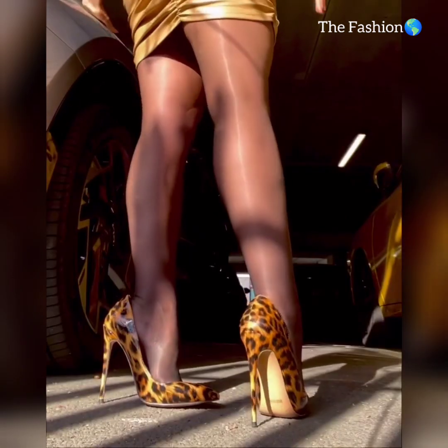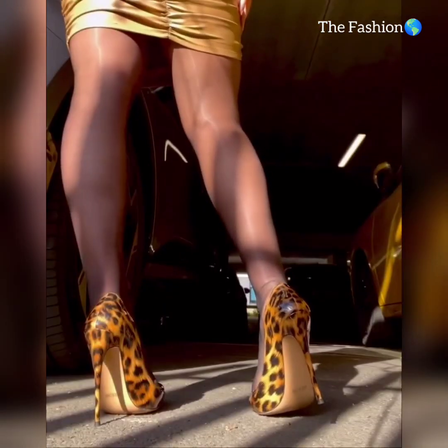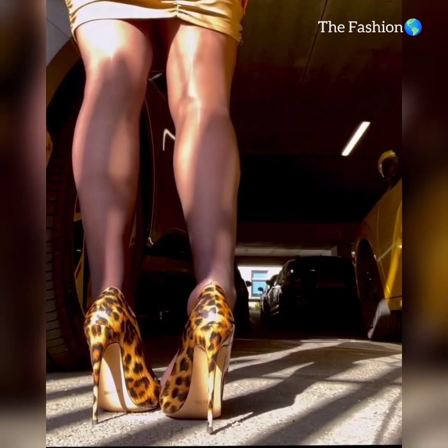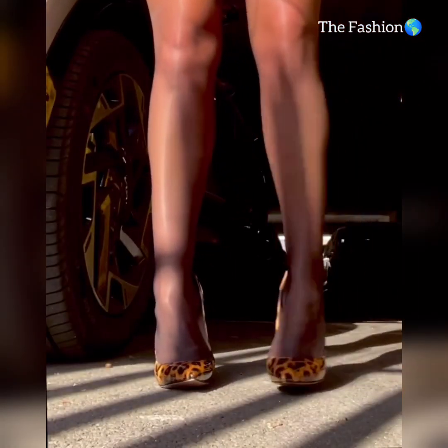Today we are diving deep into the fashion world of high heels for women. High heels are not just a fashion statement, they are a symbol of confidence and empowerment. Let's start with the different types of high heels.